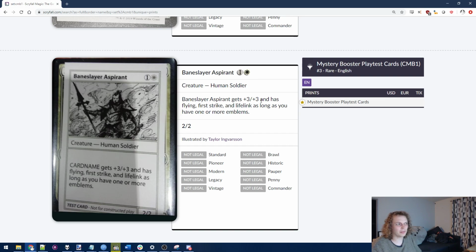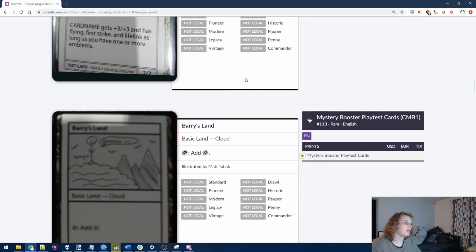I don't know if they stayed away from this design space because it is actually quite inherently broken, or if it's because they don't want anything to care about emblems, reference emblems, whatever. I'm not really sure why they would do that, because emblems, it's just another part of the game. It feels like that shouldn't be like a hard cut-off design space. But maybe they're doing that to preserve the uniqueness of emblems as like a game mechanic. I don't know. It's neat. Okay, let's move on.